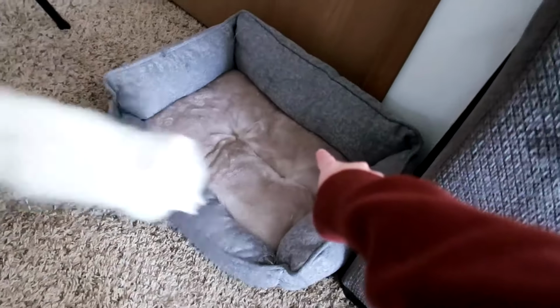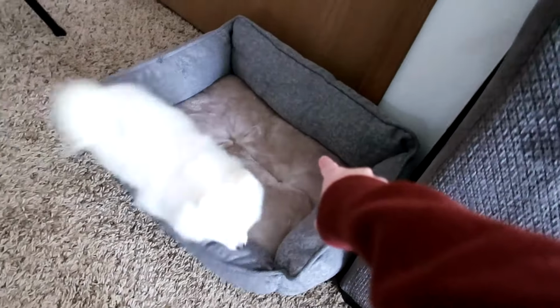Into your bed. Stay. Stay. Paw. Yes, good boy.